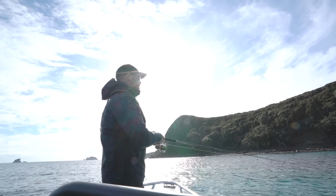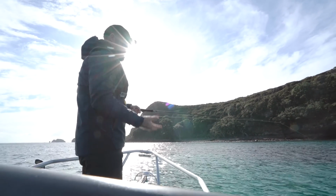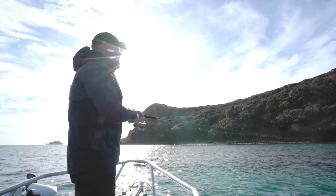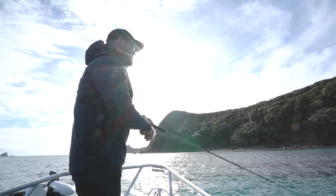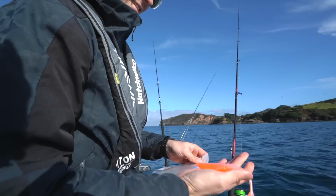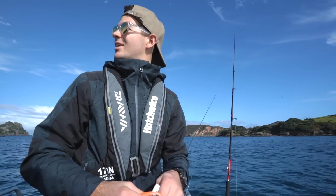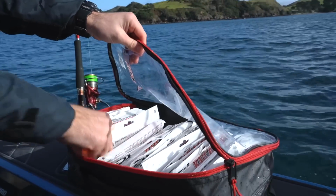waiting for any unsuspecting bait fish to come along. So being elevated and being able to look gives you much better visibility, and now you can really target the areas where you think a fish will be lurking. This is a Takasagi 7-inch jerk shad. Scott's having a bit of luck with another orange bait, so it'll change colour.